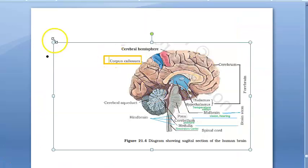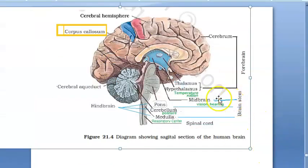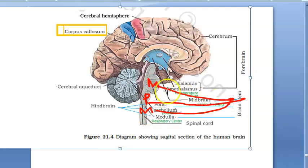So what exactly is the brainstem? Look at this. Brainstem is marked here. It consists of your midbrain, pons and your medulla. So that is this. Midbrain, pons and medulla. So these three together form your brainstem.